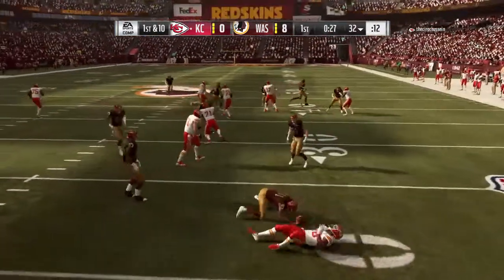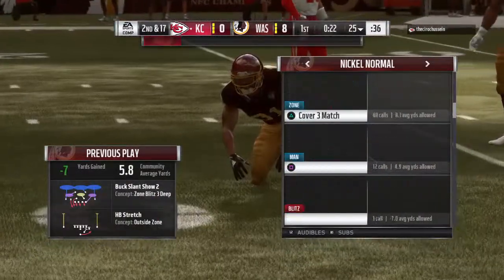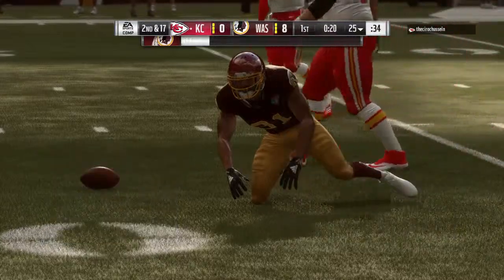Now a first down carry, it's Williams. And he's going to lose yardage and be backed up to the 25. And that's a loss of 7 on the first down play.